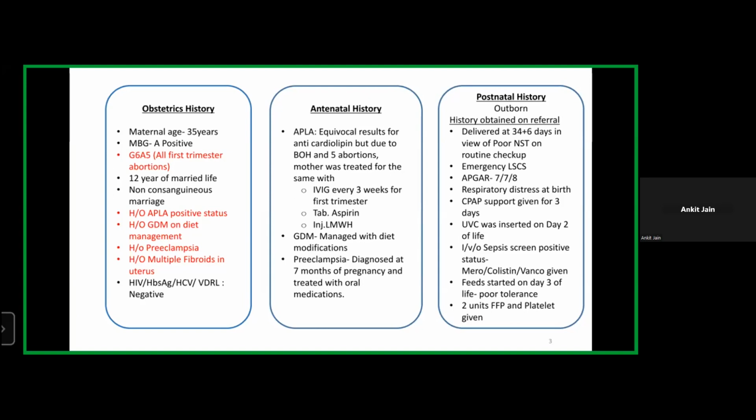In view of sepsis screen positive status, where there was thrombocytopenia, the patient was started on colistin and vancomycin. Feeds were started for this baby on day 3 of life, but the baby showed poor tolerance to feed, hence the feed was stopped on day 4, and reintroduced on day 6 of life. There was also a history of 2 units of FFP and platelet transfusion outside.